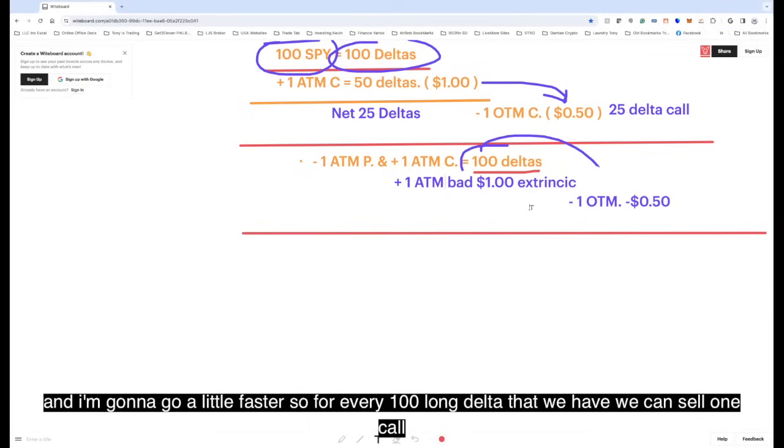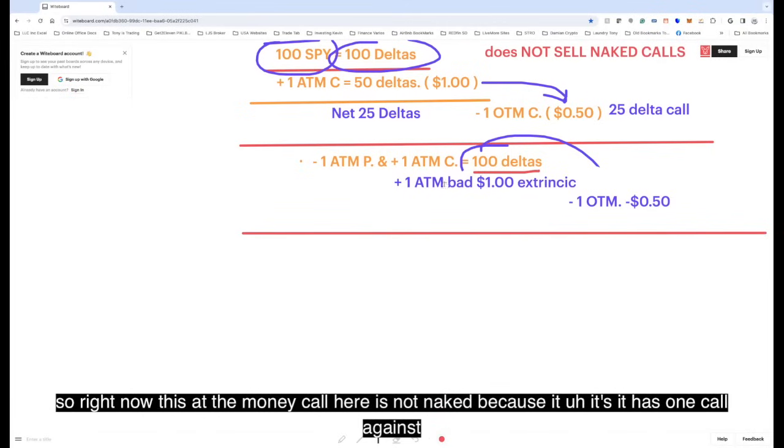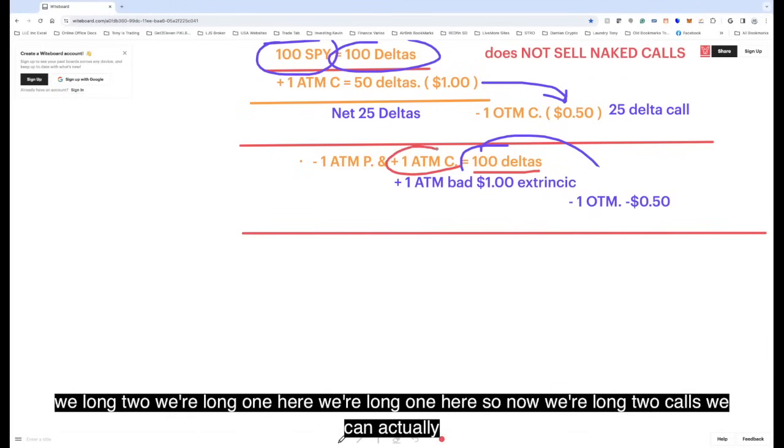So for every 100 long deltas that we have, we can sell one call against it and not be naked. Because Uncle Tony's number one rule is do not sell naked calls. I do not like naked calls. Okay. So right now, this at the money call here is not naked because it has one call against it. Now with this 100 deltas, we're long 2 of those at the money calls, and why are we long 2? We're long 1 here, we're long 1 here, so now we're long 2 calls.